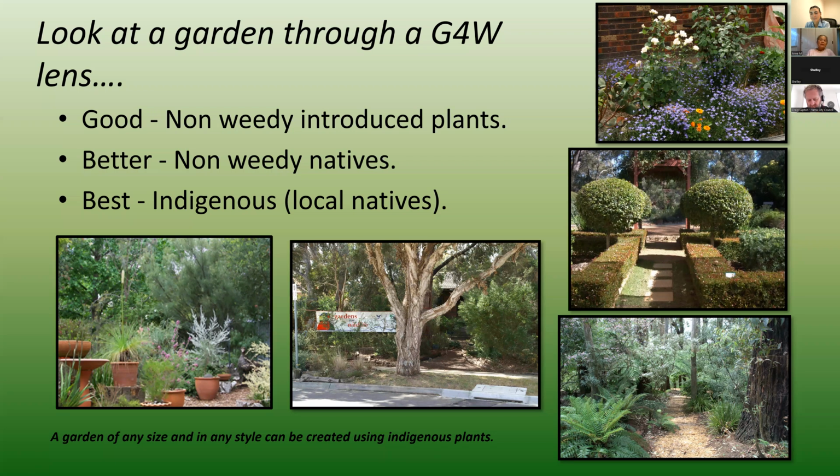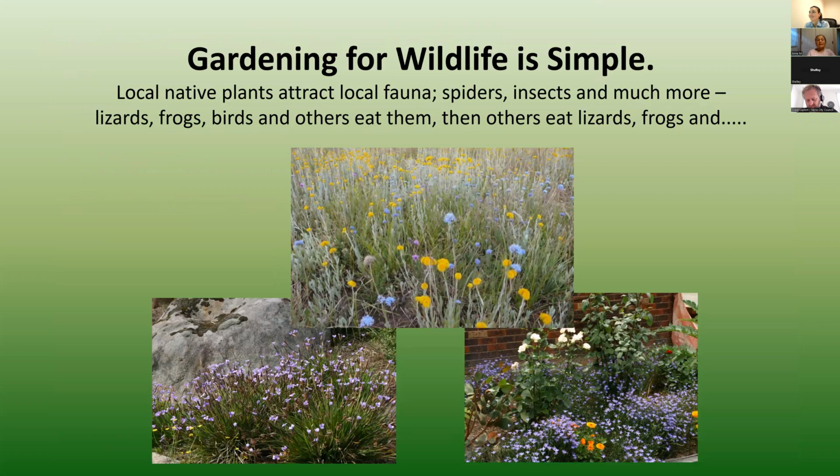But when we are looking at the garden, it's the good, better, best approach. Good is basically the non-weedy introduced plants. Better is the non-weedy native plants, but best is the indigenous plants, which are your true native plants. And gardens of any size and in any style can be created using indigenous plants. You've got the City of Melbourne right near y'all, where they have a very successful program, and they have balcony gardens, and that can be done too. So don't let garden size be an impediment.